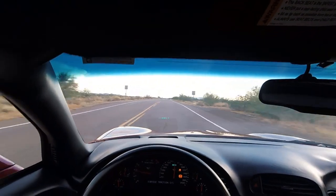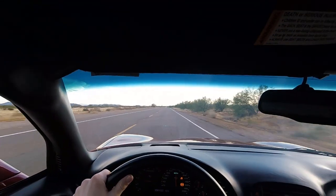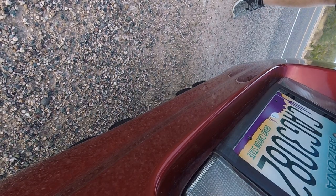Alright, I'm gonna find a spot up here and I'm gonna mount you guys up for the exhaust. And then I think we'll wrap this video up. Pray for me, this GoPro's on well. These Corvette bumpers are very plasticky.